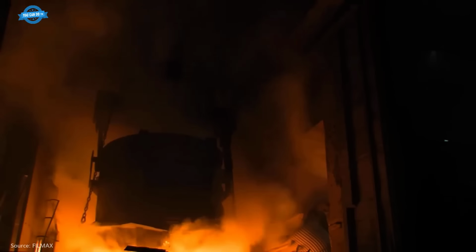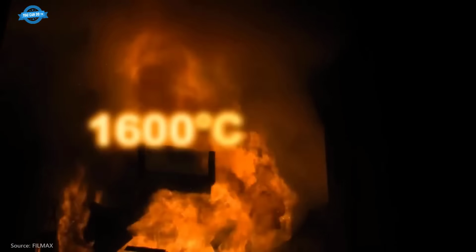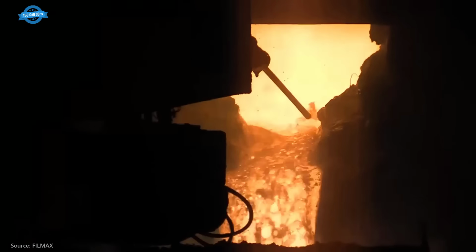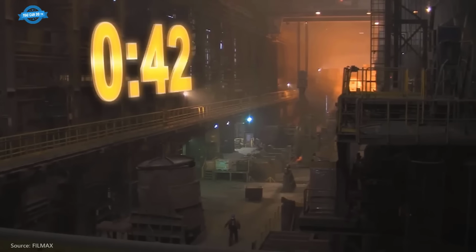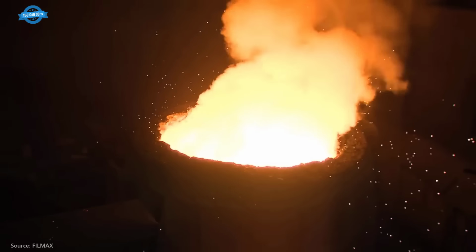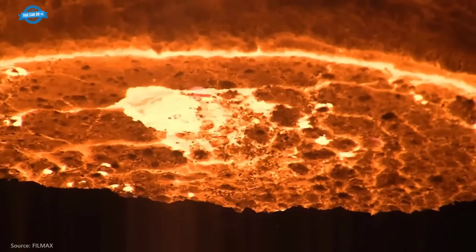Inside the steel mill, the furnace heats the scrap to a temperature of around 1,600 degrees Celsius, melting it into liquid steel. This process typically takes about 1 hour. To refine the molten steel, alloying elements are added to achieve the desired chemical composition, and impurities are removed.